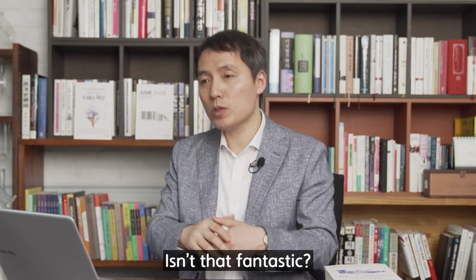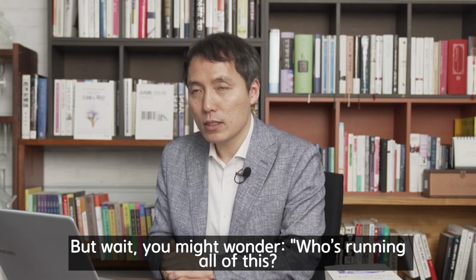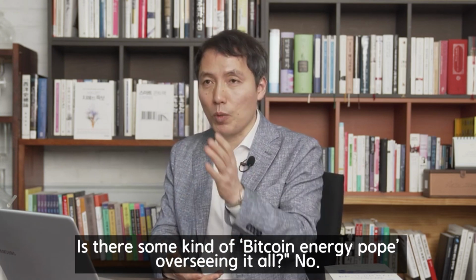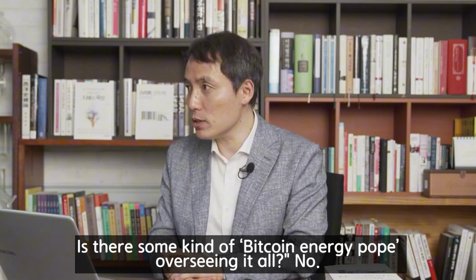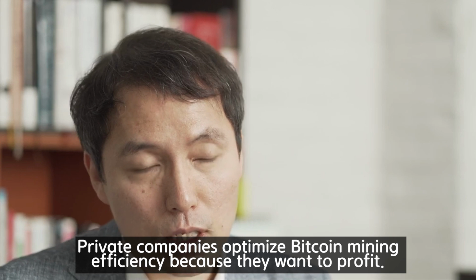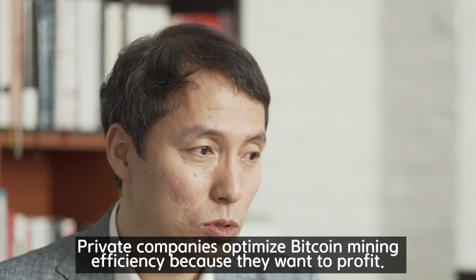Isn't that fantastic? But wait, you might wonder, who's running all of this? Is there some kind of Bitcoin energy pope overseeing it all? No. The market sorts it out through pricing. Private companies optimize Bitcoin mining efficiency because they want to profit.